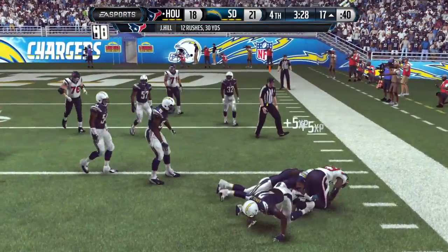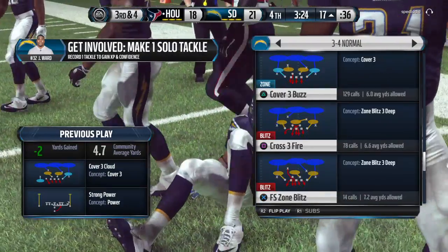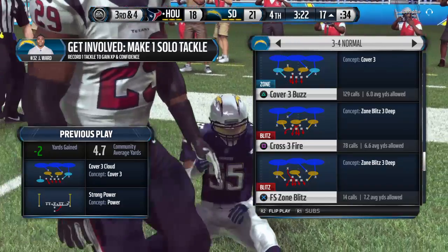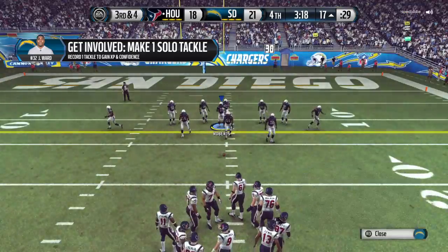Nothing there as this goes for a loss of 2. The Chargers guessed right on the defensive side that time. They thought it was going to be a run play. They were all over it, and they got in the backfield and made the tackle. 3rd down now.